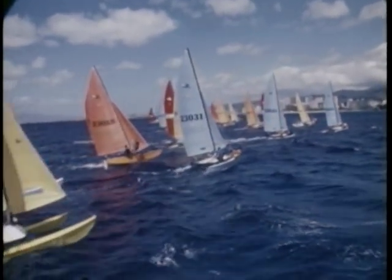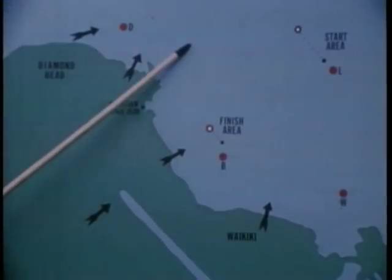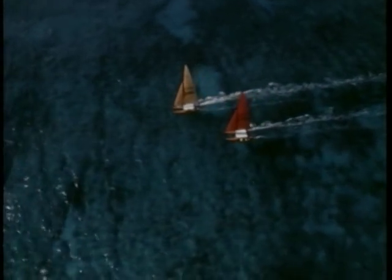With four races a day, it's a sure thing that one of the starts would send the boats on a course that would take them around the famous Diamond Head buoy. This meant that the reaching leg would be a wild 2-mile sprint at top speed with your heart in your mouth and the thought of rounding that buoy tickling your spine.